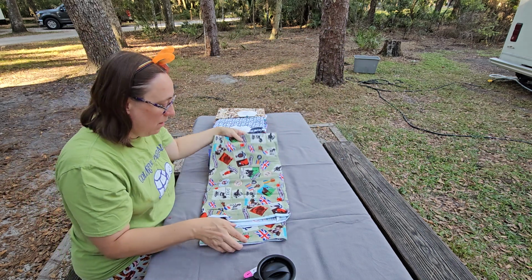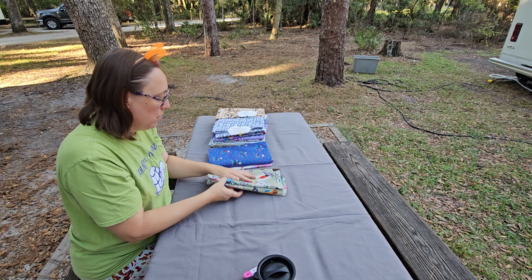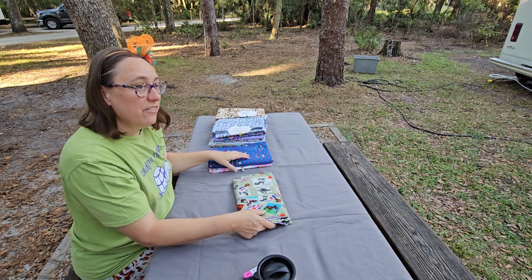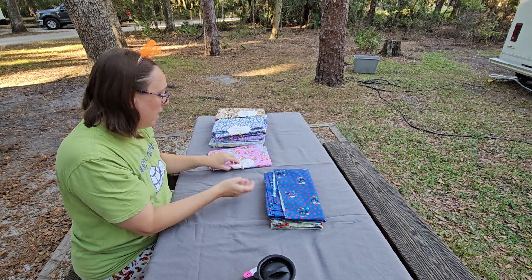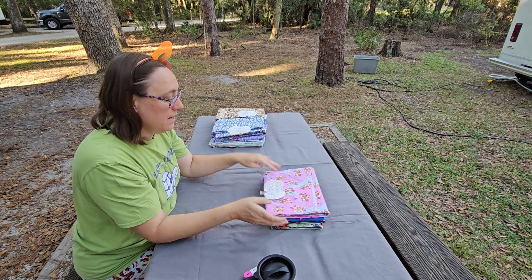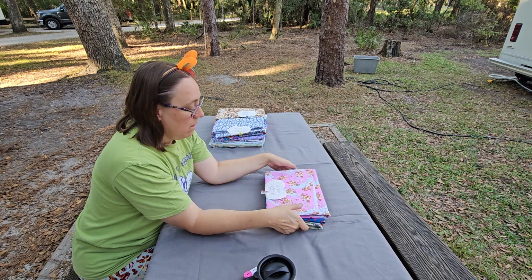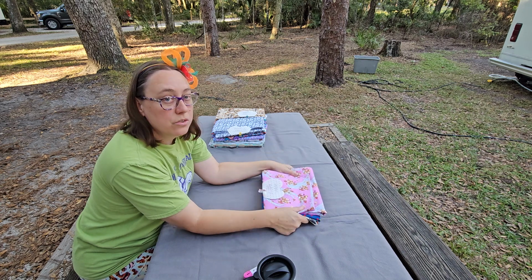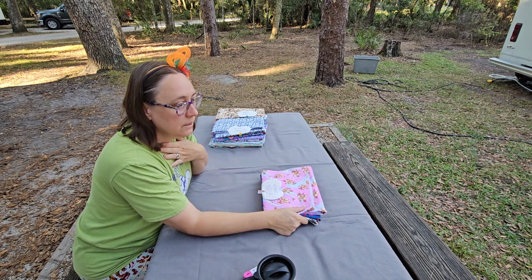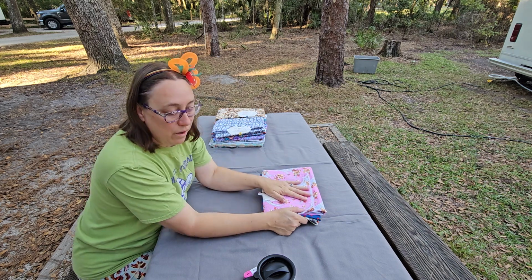So yeah, that was a fun thing to do on the trip, going around scavenger hunting for fabrics and getting something that was uniquely just bought over there. So these I brought back from London. I just love it. They're all so beautiful. So I hope you enjoyed.